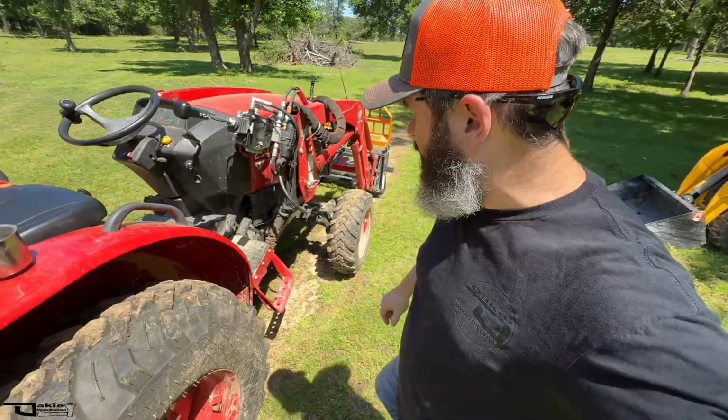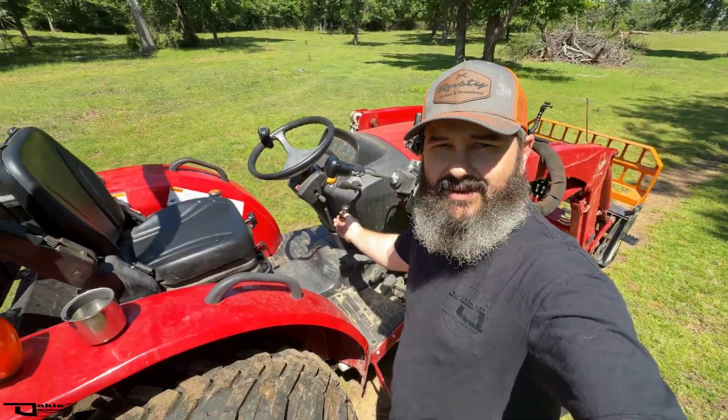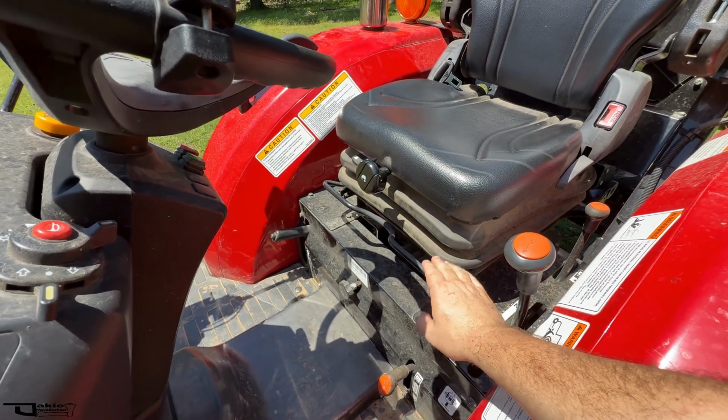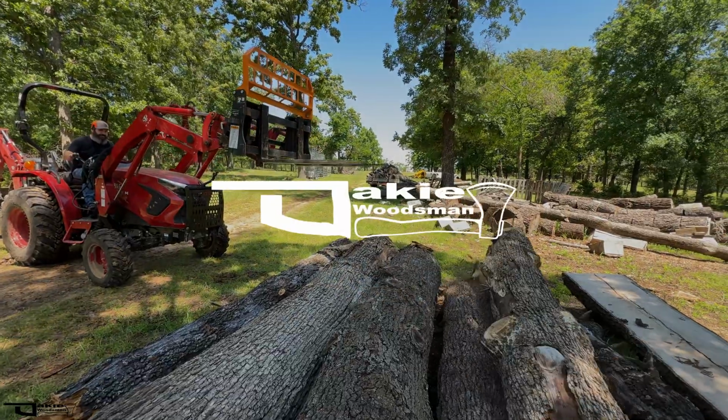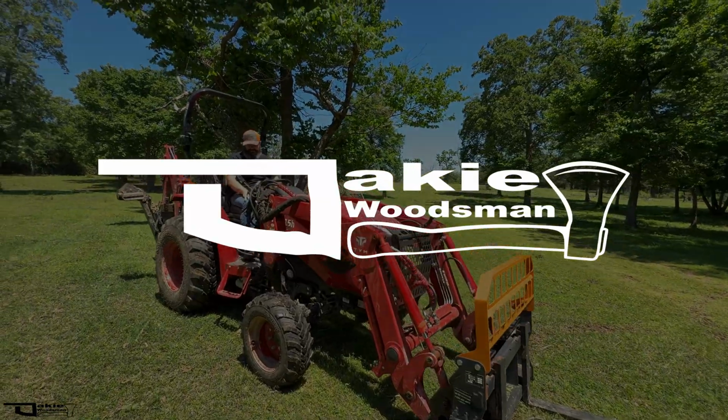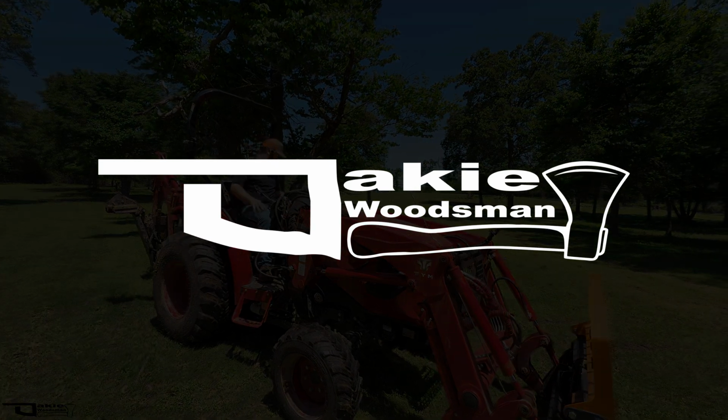And that's going to be demoed right here. Check this out. Better adjustable than on my Coyote. Next thing I want to talk about is the feel on the hydraulics. This is an impressive tractor. I like it. I actually do.